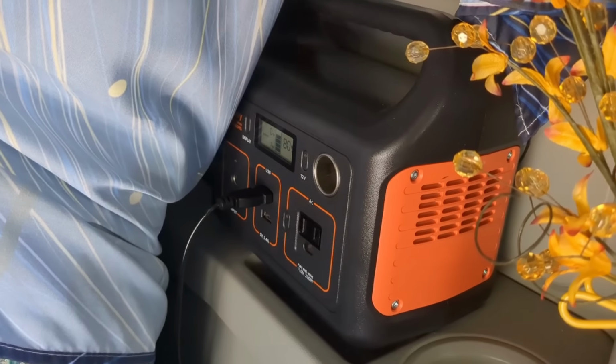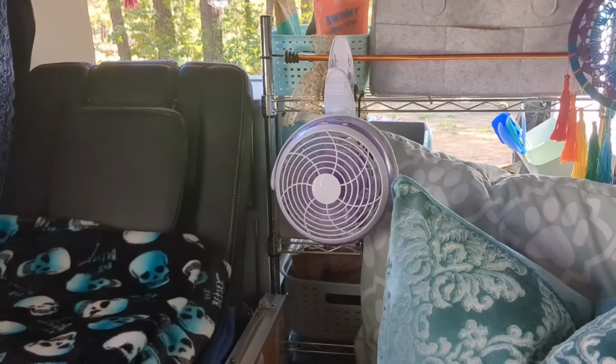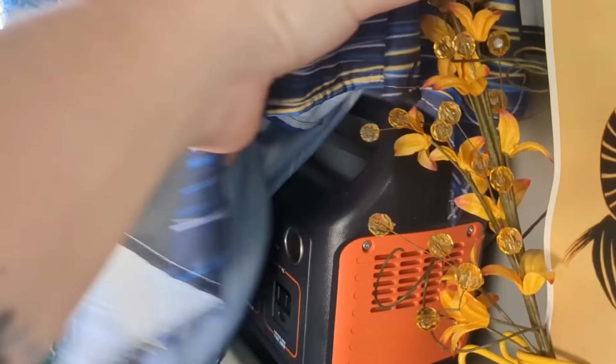The only thing that's sitting back here right now behind this tapestry is my small Jackery 240 power station. And I'm using that simply to run my fan this summer. It's a really good backup power station.